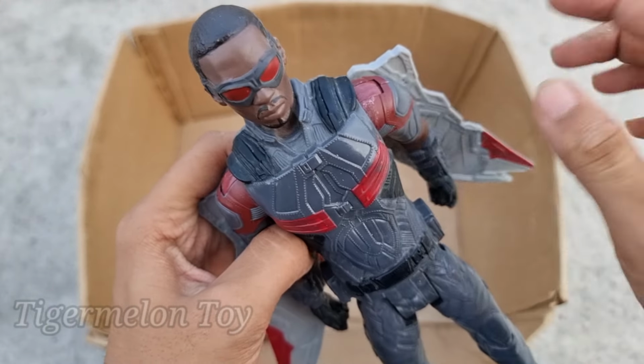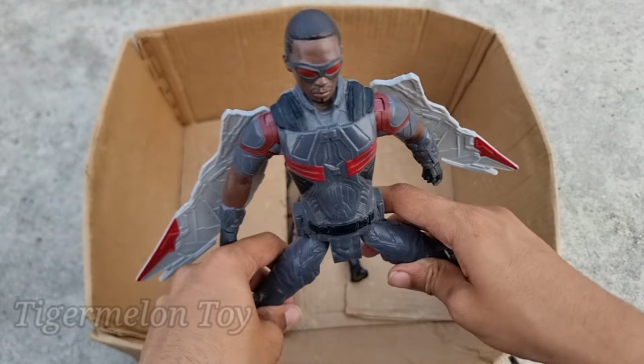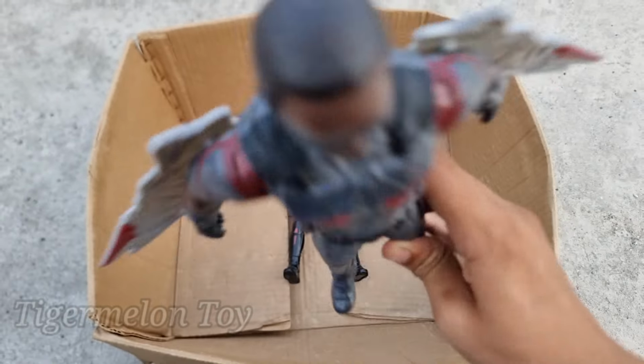Oh, guys, look at his very cool red goggles, guys. Look at the very cool technological mechanical wings, guys. Look at him. He can fly with these technological mechanical wings, guys. Guys, this is a flying man. This is Falcon.